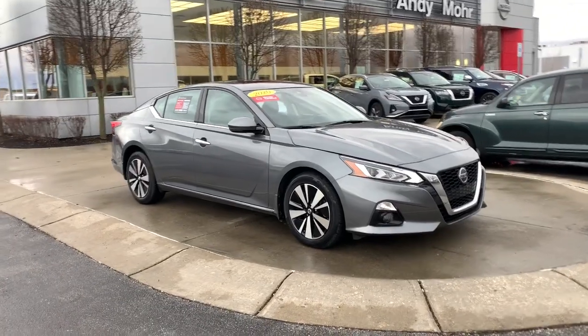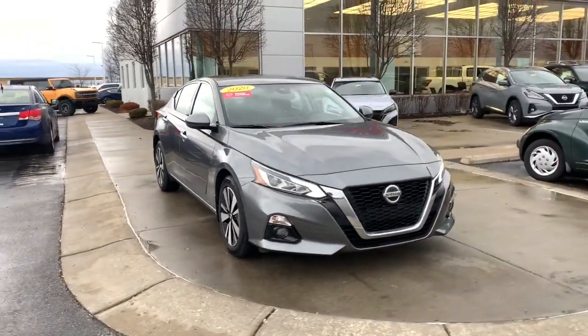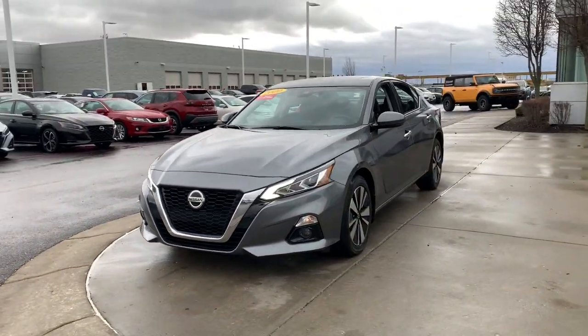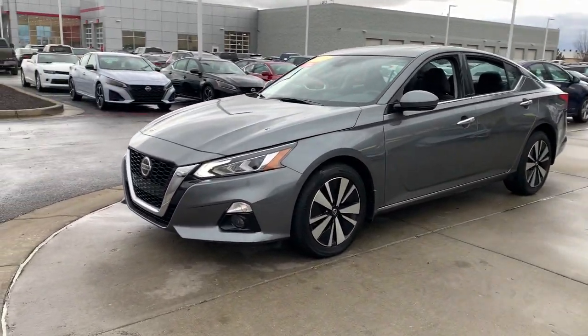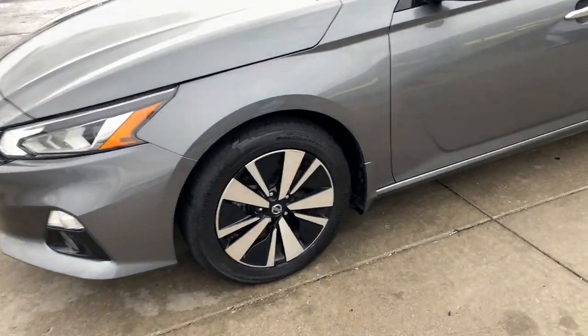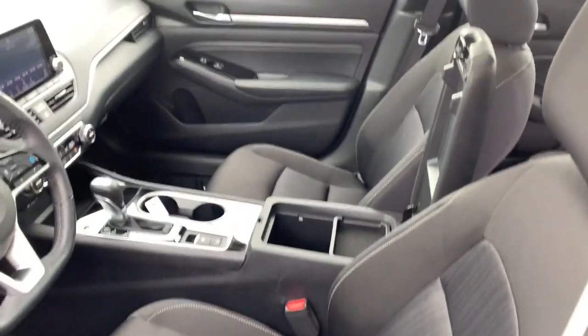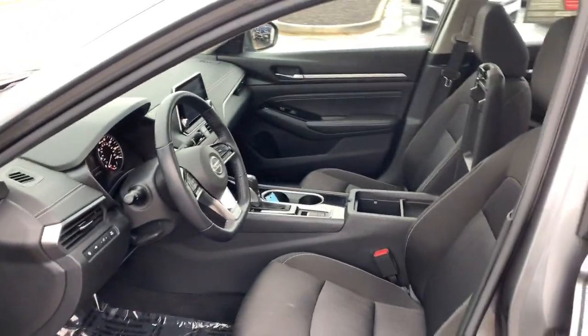This could be the car for you. The 2020 Nissan Altima. This vehicle is an outstanding buy with fewer than 35,000 miles on the odometer. Here's a stylish, family-friendly Nissan Altima, the midsize sedan with available all-wheel drive and standard driver assist safety features.